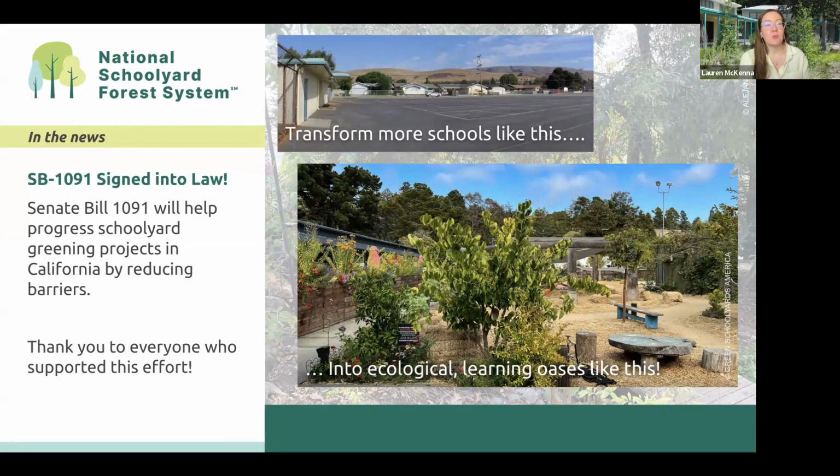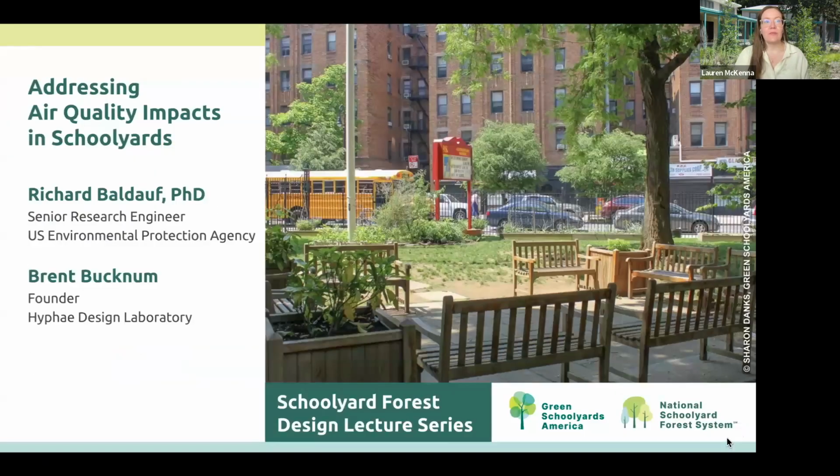Basically, this legislation will help apply this same budget cap for schoolyard projects that improve community ecological health, climate resilience, and student well-being, learning, and play. It will significantly reduce barriers to help more California schools with limited resources implement schoolyard greening projects. The link in the chat has a little more info plus video testimony in support of the bill, including some from our own staff. Thank you so much to everyone who helped make this happen.